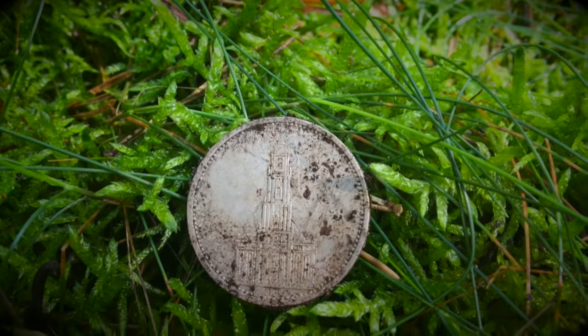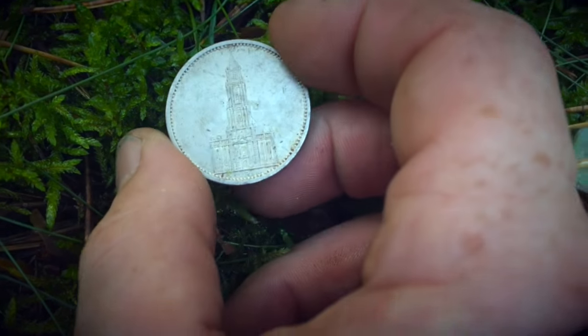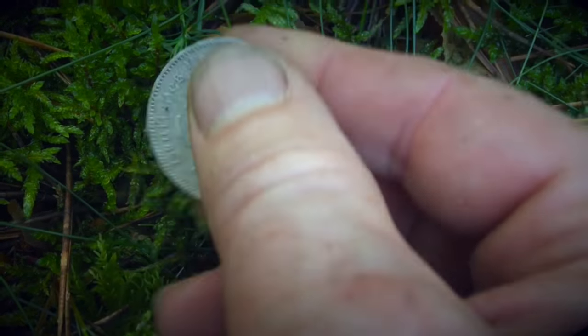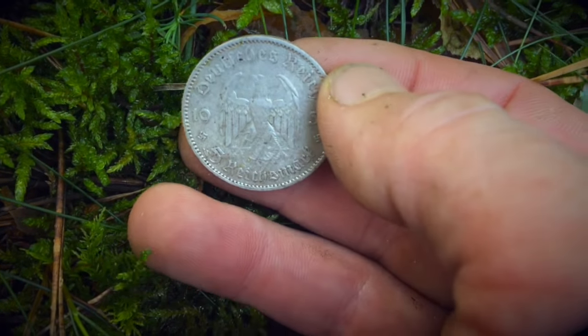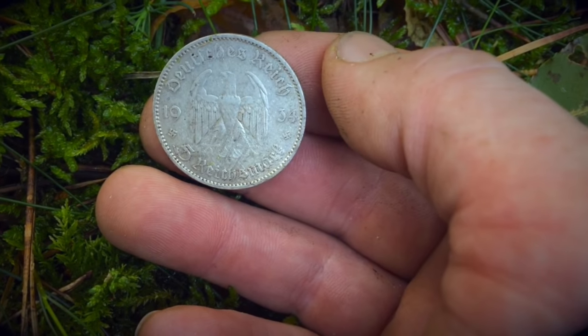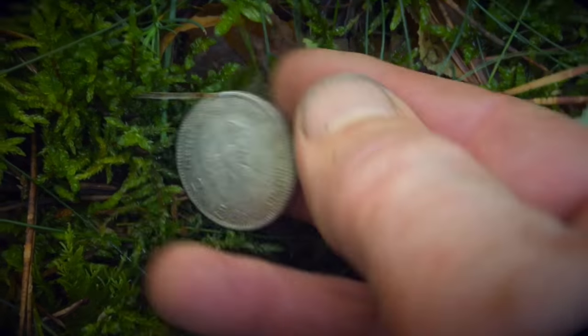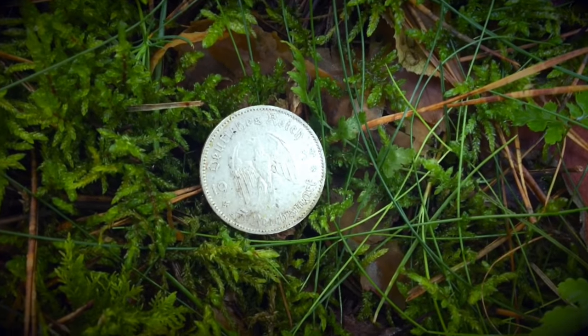Moving on. No, actually, not moving on. I just wanted to show you the cleaned one. So here it is. It's a pain in the butt filming with the mobile, but as I said before, the other camera broke. 1934. Very nice. All right, now moving on.